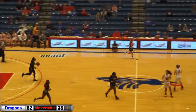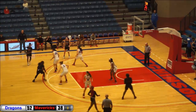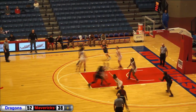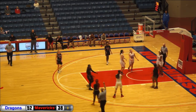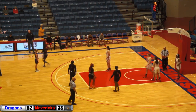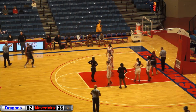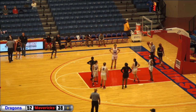52-38. Nice start for Hutchinson in the second half of play after leading by 3 at halftime. The run is 11. Fly drives to the right, pushes off. Foul called, though. I thought it was push off, but they're going to whistle this one on Hutchinson. They go on Abby Ogle. Ogle will pick up the personal. Yep. Only Abby's first.